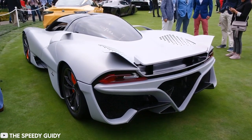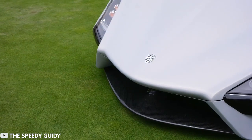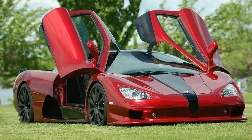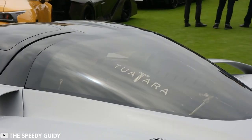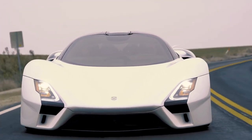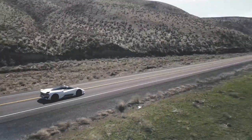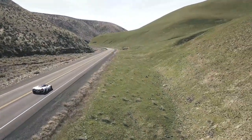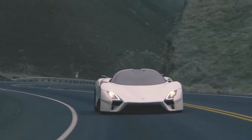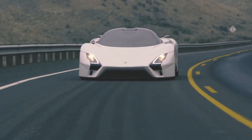The SSC Tuatara is an upcoming hypercar from SSC, the same people who built the Ultimate Aero back in 2004. Yeah, they're not really that famous, but the Tuatara's design is completely based on a fighter jet. SSC say that when they made the Tuatara, they thought of streamline and aero rather than ergonomics. Why did they think that, you ask? Well, even they claim that the Tuatara will hit 300 miles per hour.